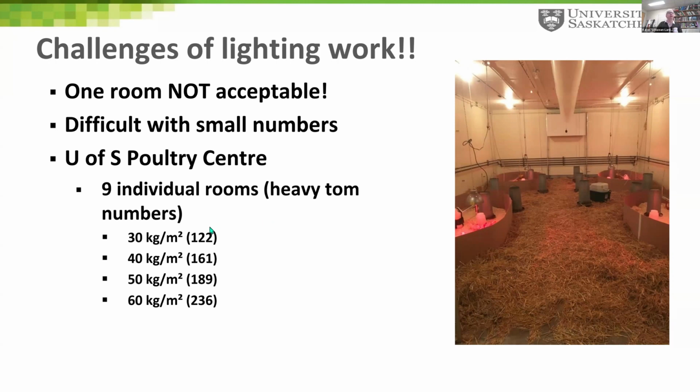For example, we did some heavy tom work looking at stocking density. These numbers in the brackets are the numbers of birds we had in each room. So one replicate with, for example, 236 birds allows us to have a very big group of birds, and then we replicate that experiment twice, which gives us large numbers and confidence in some of the data that tends to be quite variable. So today I want to tell you about some of the work that we have done with lighting programs.